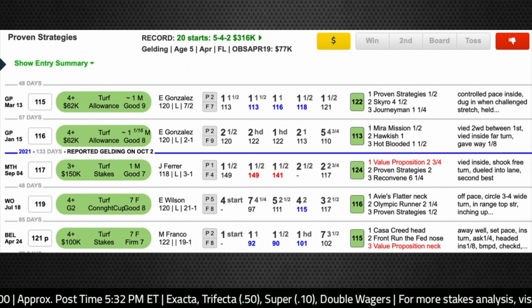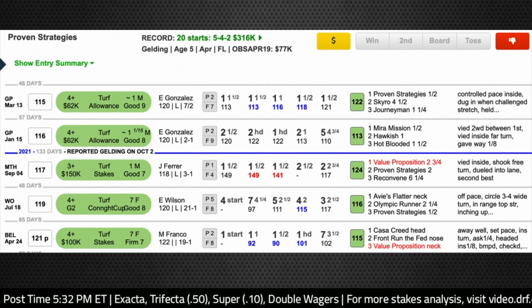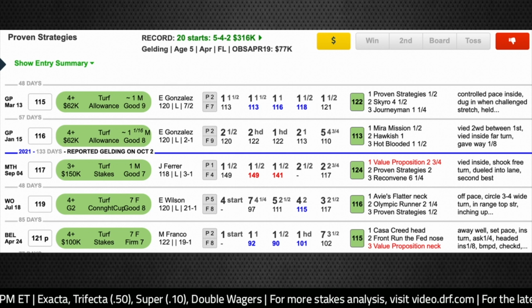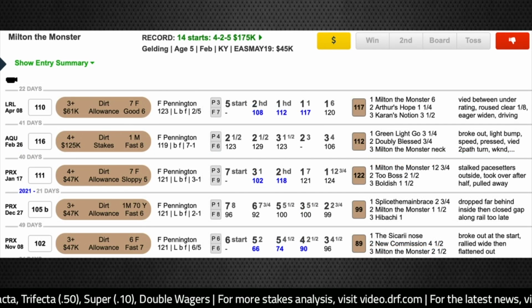But I saw him as getting some pressure from some of those dirt horses that are switching to turf on the outside. So I wanted to go elsewhere in this race. A horse that is switching surfaces that I think is pretty interesting is the number 9, Milton the Monster. Now, this is a horse who has never raced on the turf.